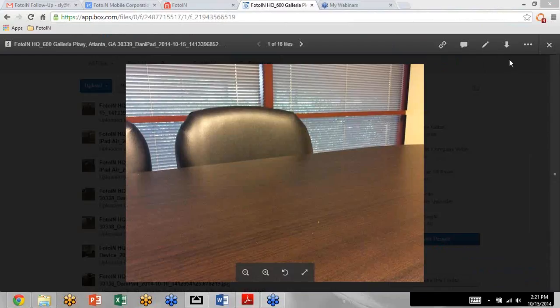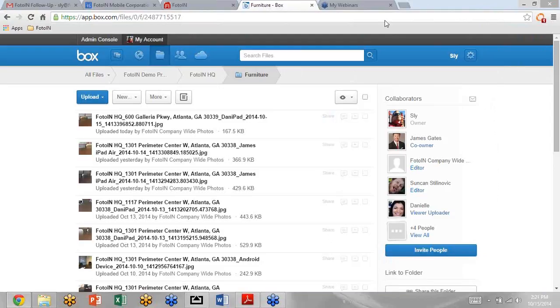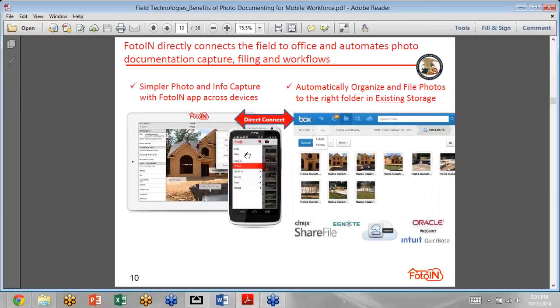Depending on your storage provider and the abilities of it, you might get, I'm showing you here with Box, you actually get the metadata, and then again, if you have other systems, there's other things that can be done with this metadata. So I'll go really quickly before I continue and show you that basically what I've demoed now is this direct connection between the field, the mobile app that you use in the field to capture photos, information, and reports, and whatever your storage provider might be, directly from the field. There is no manual filing, manual naming, and all the other manual stuff.